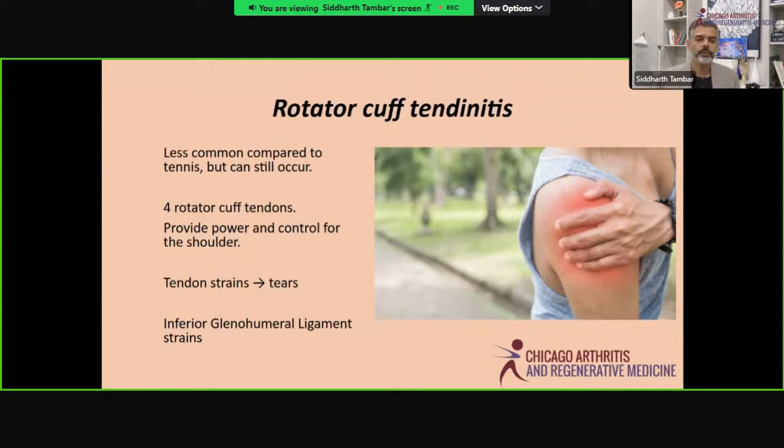The other thing to keep in mind with rotator cuff tendonitis is it's not just the tendons, it can also be the ligaments. There's a ligament underneath the shoulder called the inferior glenohumeral ligament. It's very commonly strained, especially in overhead activities, including racket sports. And so the key is that when you have a rotator cuff tear, to treat not only the tendon, but to also treat the ligaments that probably were originally weakened that led to that tear as well.